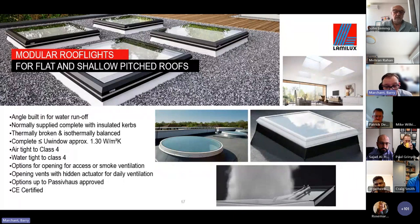You can do triple glazing, solar control again. We do opening vents, some with hidden actuators, and again, passive house PHPP certified versions. And my favorite, circles and circular upstands, which are so much easier when you don't have to actually make them.